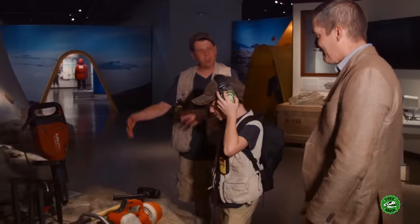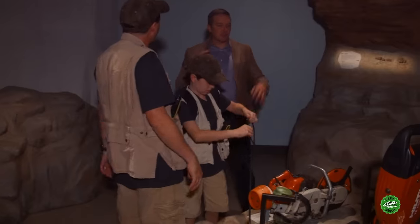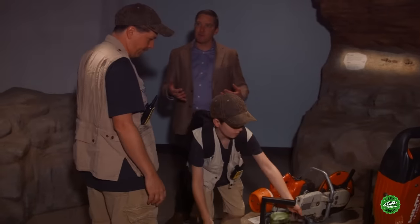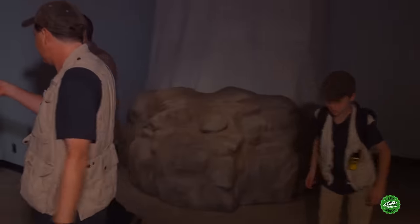But you don't use this for the actual fossils, right? This would be too big. This is just to collect the dinosaurs, but once we've got the fossils back in the lab, we use real specialized tools. Oh, okay. Is that what this is over here?